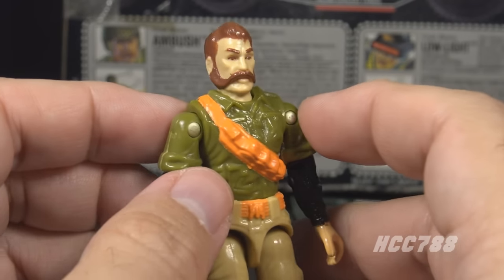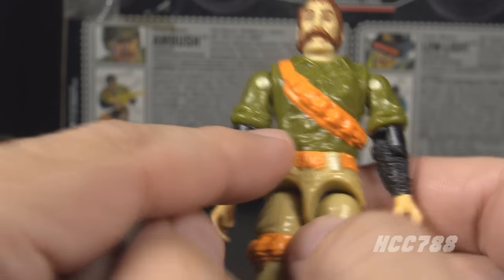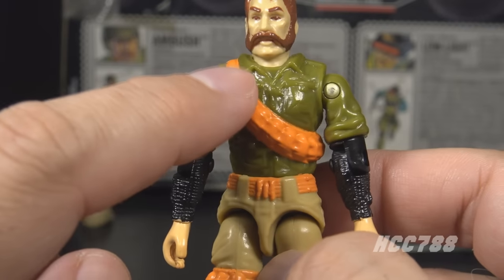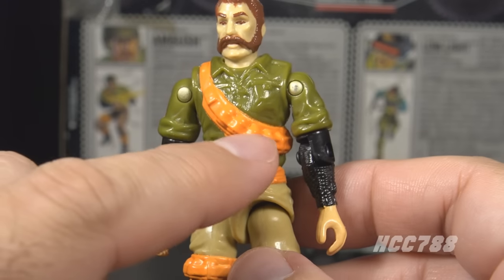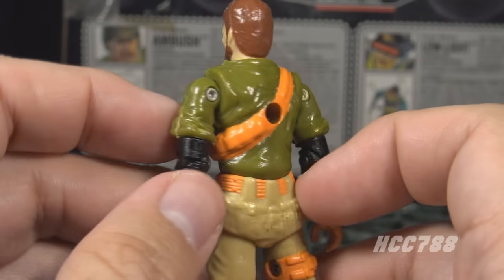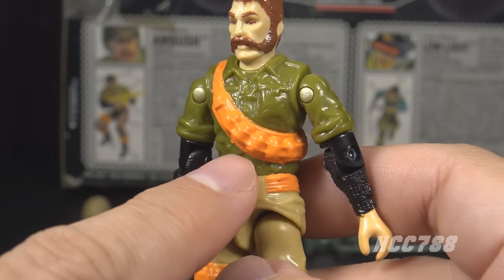Moving on to the chest, Ambush is wearing an olive green shirt. That shirt has pockets on the upper chest, left and right, and another pocket on the lower right side. There's no flesh-colored paint above the collar, so we have to assume that's a green undershirt as well. In fact, there's only one paint application on the chest, this very bright orange bandolier lined with grenades. The file card calls this bandolier with tear gas grenades.